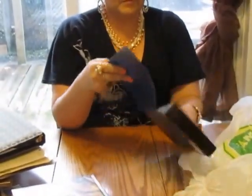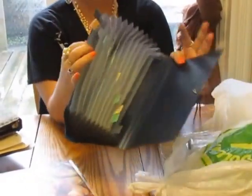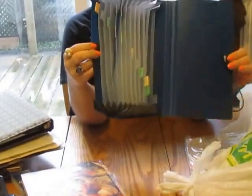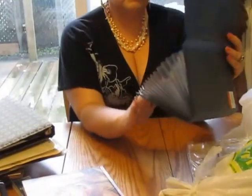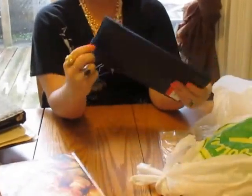This next thing is a portfolio, and this person's marked it for keeping their receipts. But I was thinking when I got this, that this would be the perfect place to keep all those little clear stamps that you get from the kits that you get every month when you get a package of stamps. The clear stamps. I figured I'd start keeping them in here. This would be a perfect filing system. Once I get it going, I'll show you another look at it when it's filled with stamps.